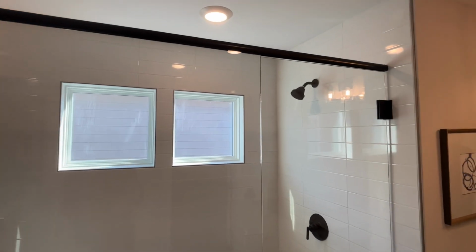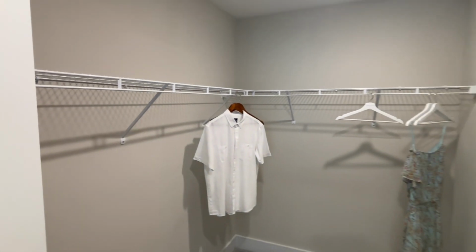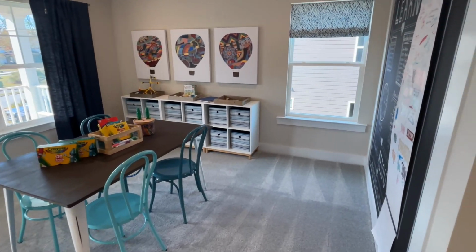Master's fantastic, gorgeous master shower, gorgeous master bathroom, decent sized closet. You've got kind of a big flex area upstairs. Maybe it's a homeschool room, or maybe it's just a hangout room for the kids. You got a deck off the front where you can look off the front. You got a screened porch here as well. It's just a fantastic house. Kitchen's done up real nice.